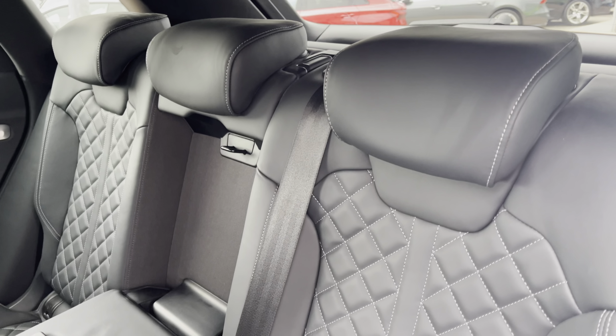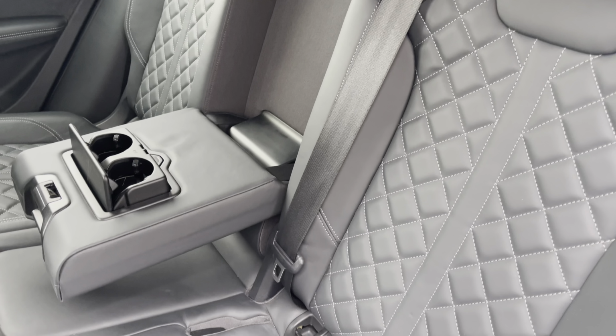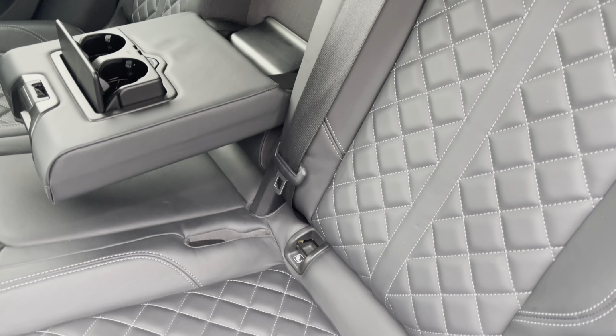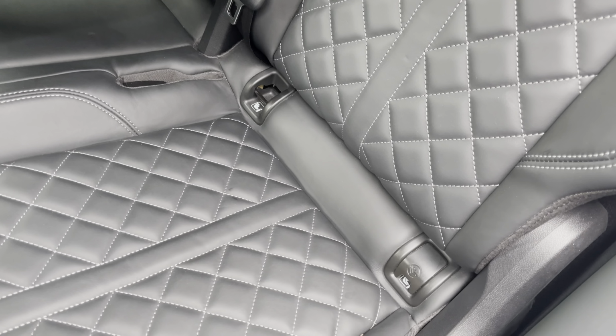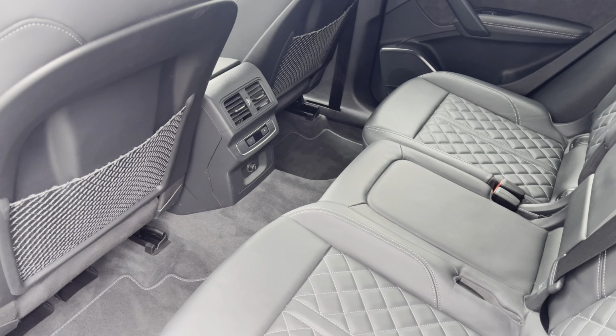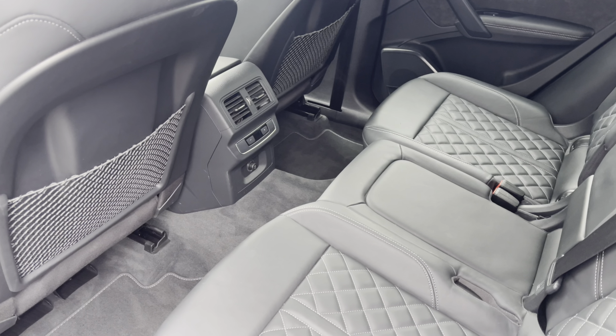To the rear, you have the stylish leather upholstery with a centre armrest with two handy cup holders for those longer journeys, and the ISOFIX anchor point to easily install your child's car seat. As you can see, there is plenty of head and leg space for both children and adults alike.